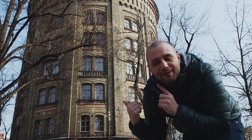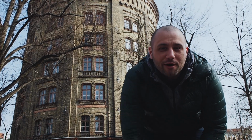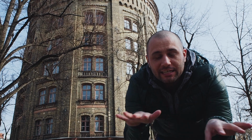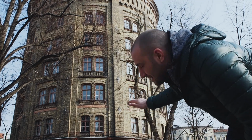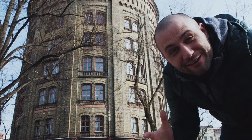All right, this is nerding out to the max, but behind me right here, 10 minutes from my hostel, is the Prenzlauer water tower. It's actually Berlin's oldest water tower. It was built in 1877, decommissioned after the war in 1952. And an interesting fact about this is in these bottom levels here, the workers actually used to live in the quarters.